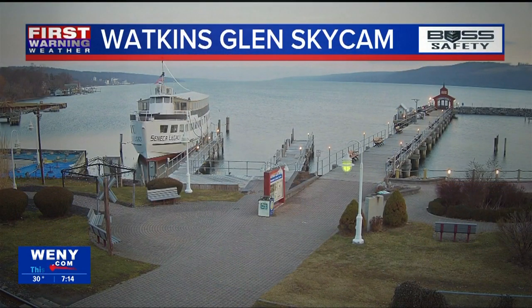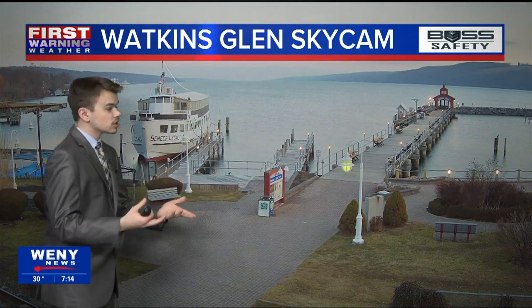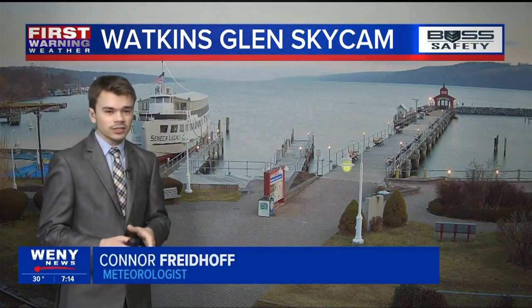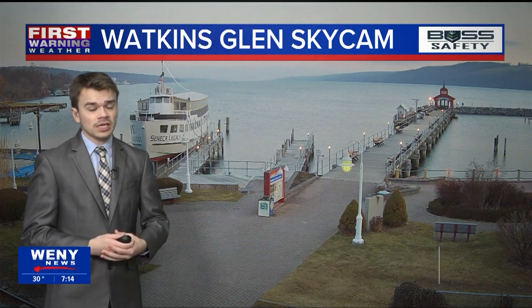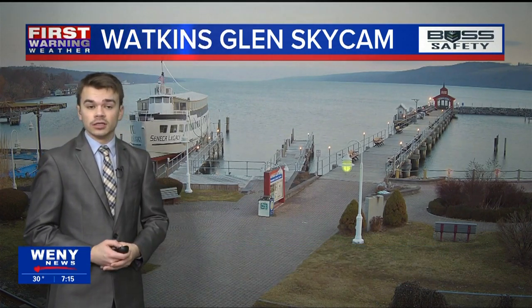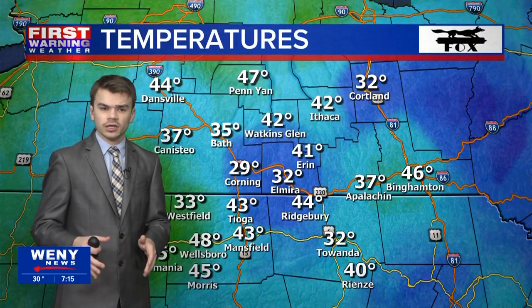So let's start out with the Watkins Glen Skycam. As the sun continues to rise, you get a little bit of cloudy skies here on the south shores of Seneca Lake, and it's going to be on the partly cloudy side throughout much of the day. But of course, the rain coming in will make things more overcast before clearing out eventually in the mid to later afternoon. Our temperatures this morning are certainly on the interesting side.